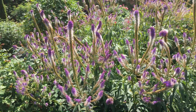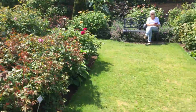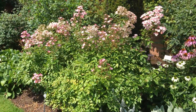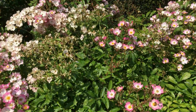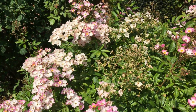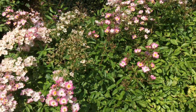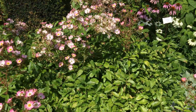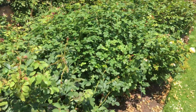It's so warm and sheltered now. The sun's come out. This little China one, again, the bees like this. Needs a little bit of deadheading. There's lots more to come. It is a good repeat flower of that, because again, I've got this photograph of this in flower at the end of August. So yeah.